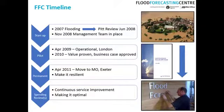So what is the FFC? Where did it come from? Well, if you cast your minds back to 2007, there was widespread disruptive flooding across large parts of England and Wales, with significant to severe impacts across central southern England, with the Midlands hit particularly badly. As a result, the government commissioned the Pitt review, which looked at all aspects of that flooding, from the warning and informing to the actions taken within the flooding event and the post-event recovery phases. One of the key parts of that for the FFC was key recommendation 6.